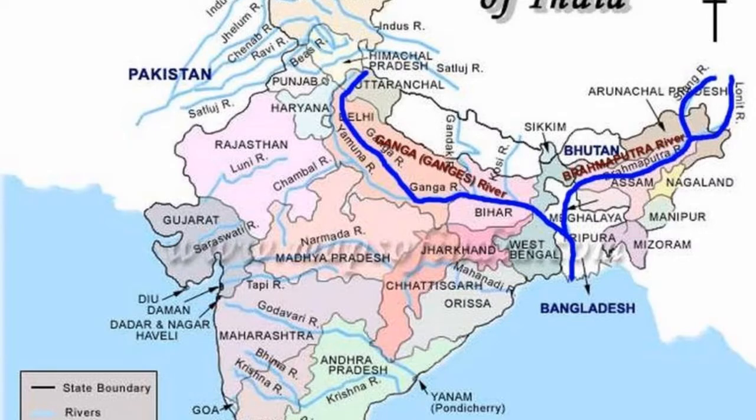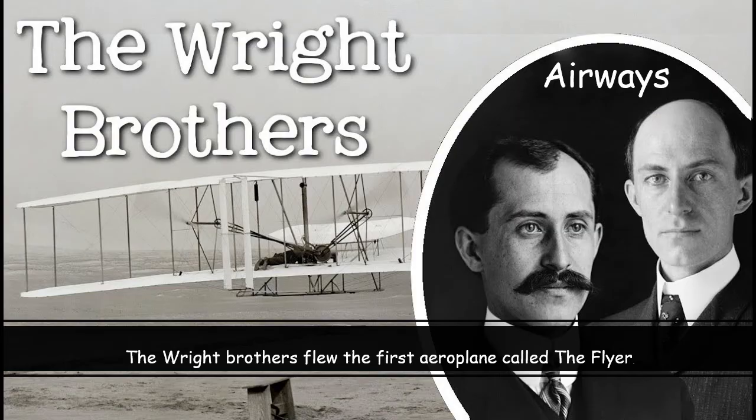In India, we have two rivers, one is river Ganga and the other is river Brahmaputra. So in India, the Ganga and Brahmaputra rivers are the navigable rivers. All these important rivers in the world that we have learned serve as inland waterways where the ships will come and go. The ships will load and unload their cargo. Now let's learn about airways.